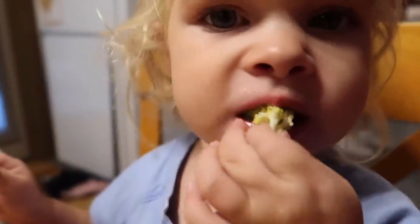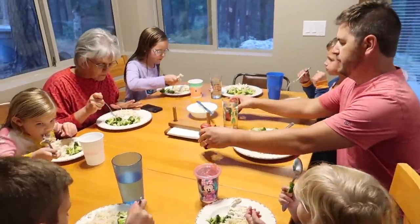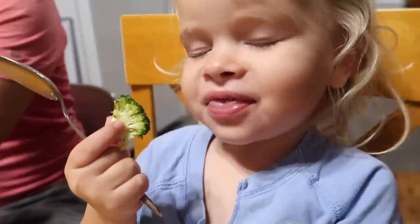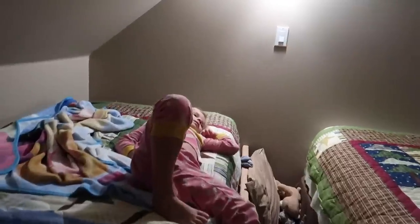Tonight we're having one of Isaac's favorite meals. What is it? Poppy seed chicken. Jeremy puts everything on top of each other. Grandma and Papa were with us for dinner tonight. We're having family dinner. She likes broccoli. Stew, and you smile again.